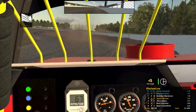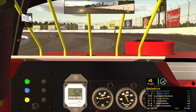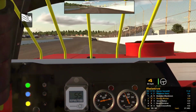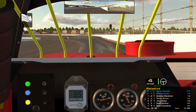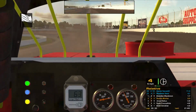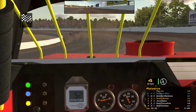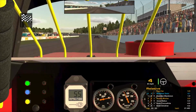So yeah, I'm not sure if there were cautions or not. I don't know if there were any actual wrecks or not, but we'll go into the replay and see. Because there were no cautions, which was awesome. But we just kept gaining our lead behind, which was awesome too. 9 car was just fast. He had a really good second lap, and he just ran that bottom the whole time. Good race, good win. That was fun.